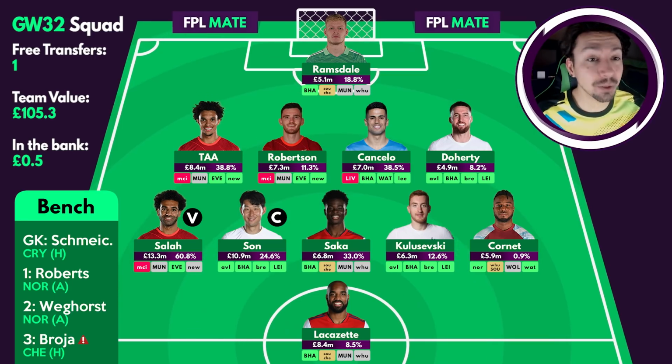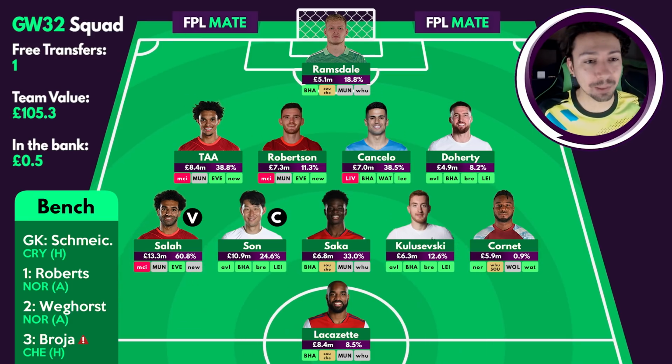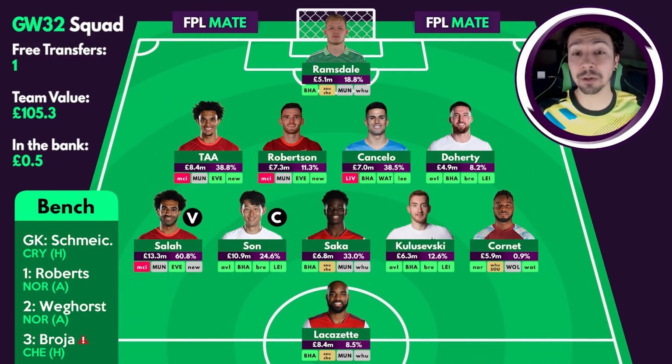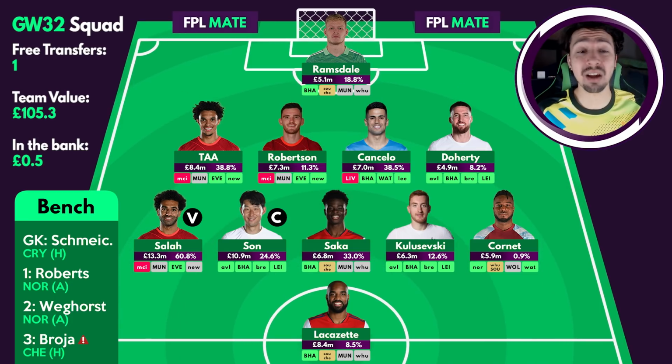That's what it's going to look like. No changes in the starting 11. One transfer used to set up for future game weeks. Forward planning. Good fixtures other than the Liverpool and City guys. I like it. I like the look of this team.